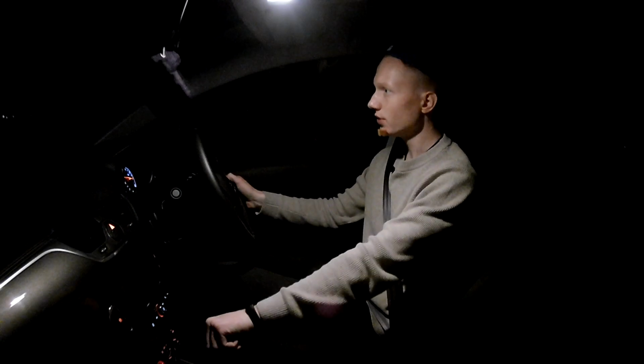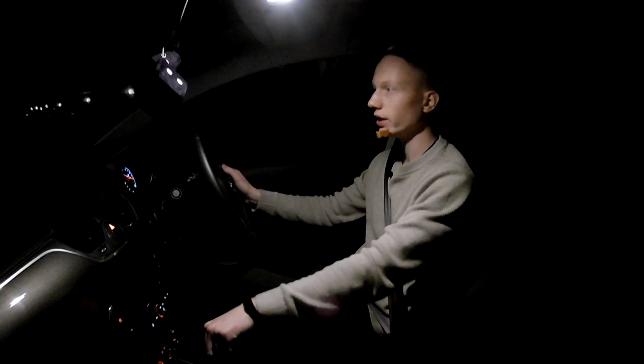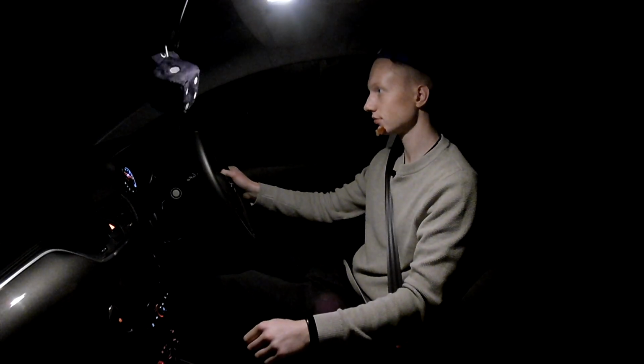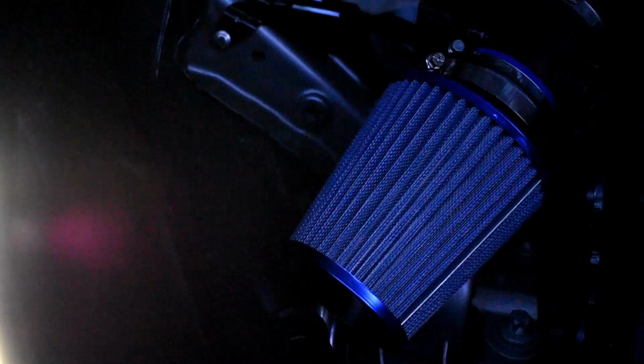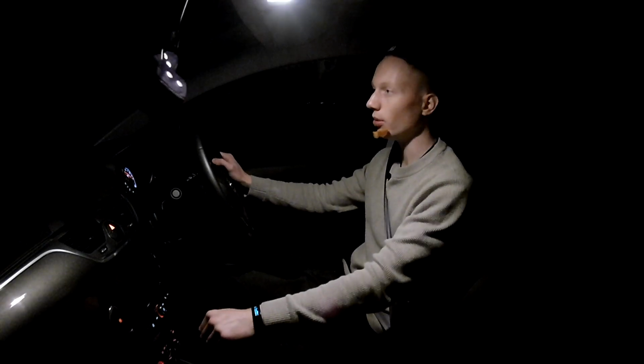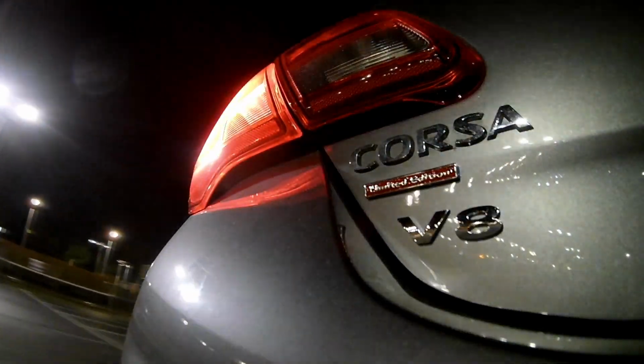You may have already noticed, but I've decided to mod my Corsa slightly. First of all, I've chucked a sub in the boot. As you can tell, I've got my fluffy dice up. I've then put a cone air filter on the intake. But most importantly, I've got rid of the 1.4 and chucked in a V8.